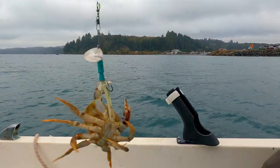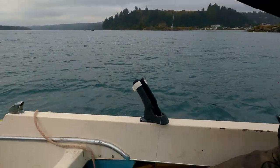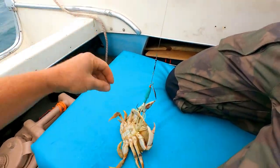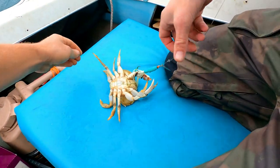First catch of the day. Look at that, he snagged a crab. Hey, hey, hey, hey, come on now. Whoa. Come on now, little buddy. Whoa.